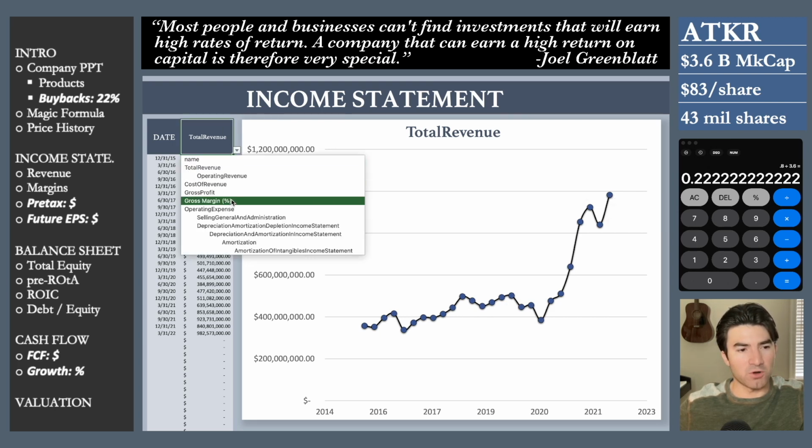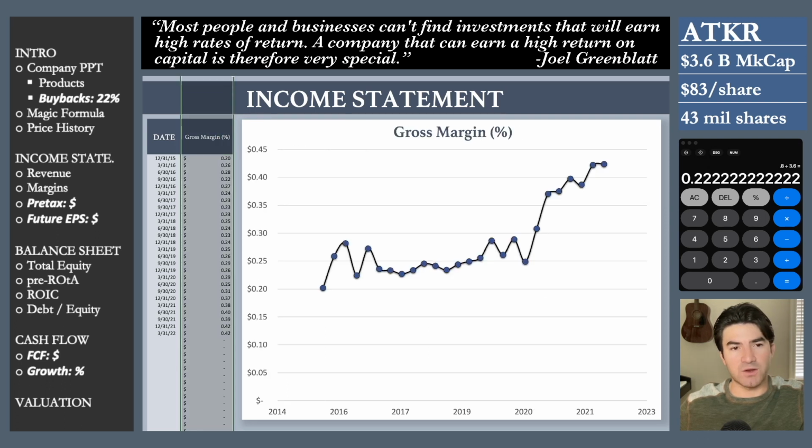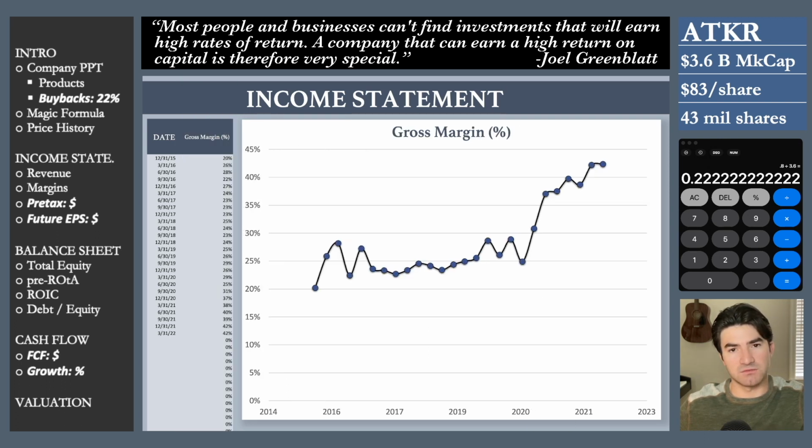Next, I want to look at their margins, okay? Because this is a great way to judge a company's competitive advantage, especially in these times of high inflation. A company that's able to maintain gross margin is really showing a strong competitive advantage because it means it can pass those increased costs on to its customers. So they did even better. They increased their gross margins. They were able to sell their stuff for an even higher margin than what they were buying it for.